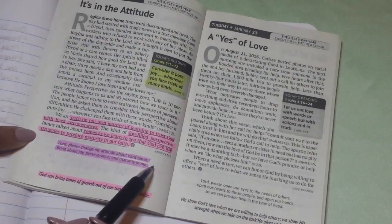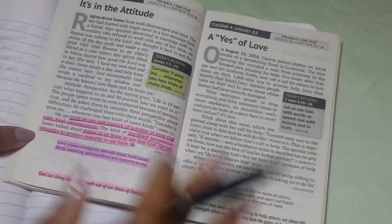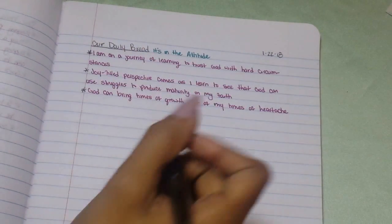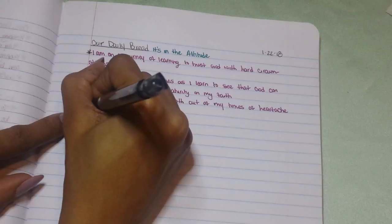So, after I write everything down, I basically put this aside until I get to my prayer journal section, so I'm just going to set this aside. And I'm going to write in touch now, because this is the next devotional.